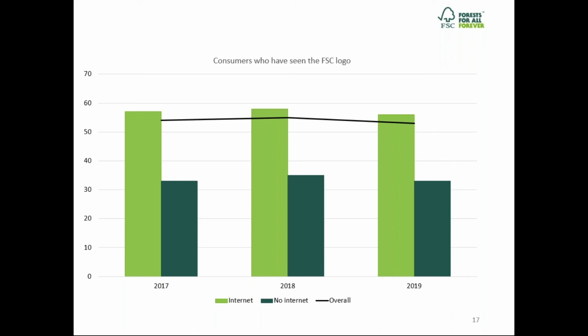As you can see from the slide, we already know from previous surveys that those with internet access are more likely to have seen the FSC logo than those without. If we compare the responses of those who have internet access with those who do not, we can see that those who do not have a much lower awareness of the FSC logo. However, those with internet access have only a slightly higher awareness than the overall result.